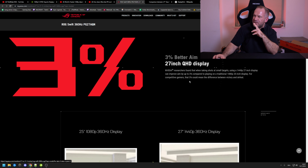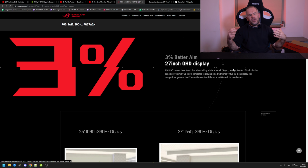Just going further, they say it's 3% better aim per inch. I don't know. For me, it's just way more comfort and more overview in very fast scenes and fast gameplay. For example, in Overwatch, when you have a close fight with a lot of people, because of the room you have between you and the monitor, which is bigger than on my 25-inch display, and the brightness, the good colors, the low latency, so in general the very, very fast display, it just gives me a way more secure feeling in any situation in the game.